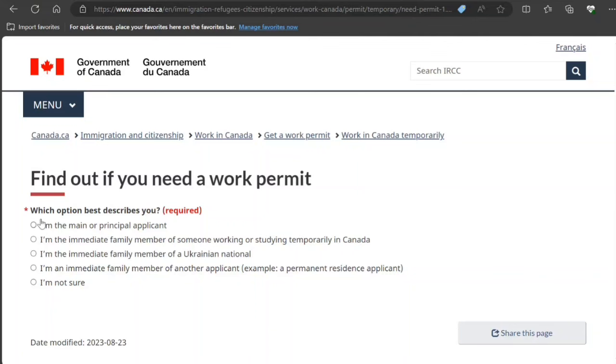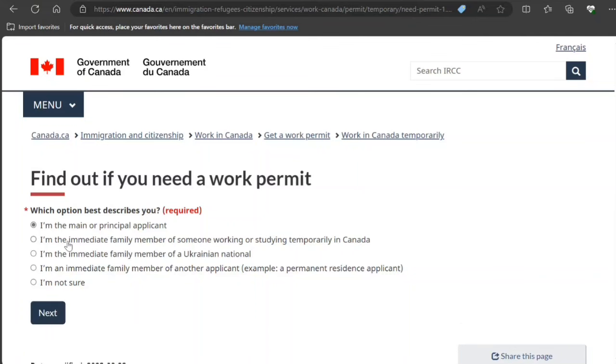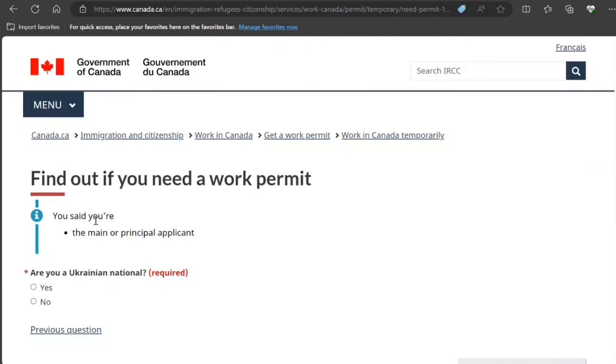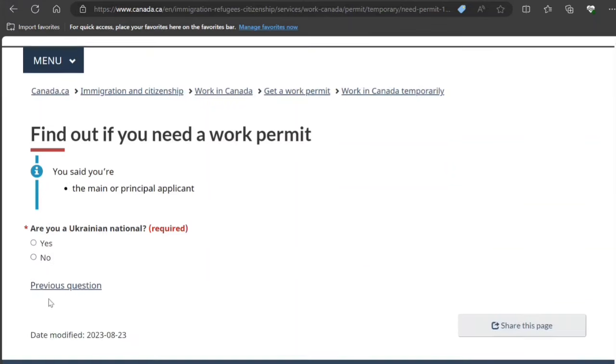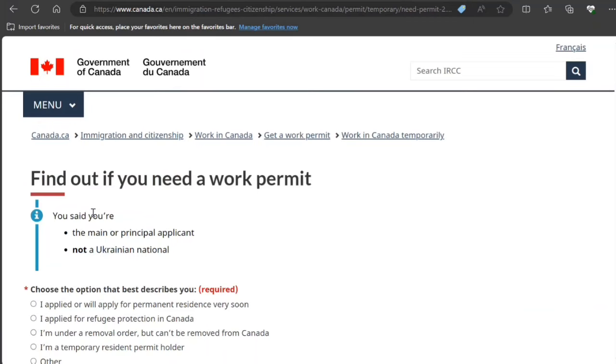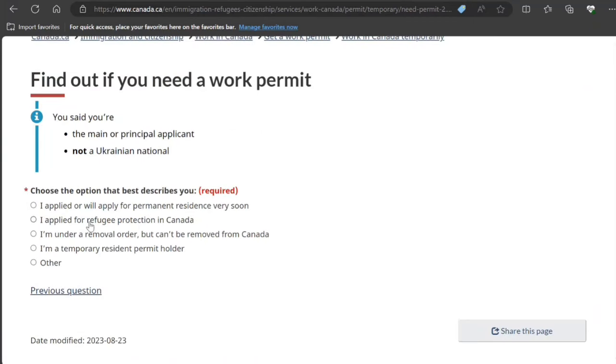What option best describes you? I am the main or principal applicant. Or for family, I'm an immediate family member. Okay, fine. Let's say you are the person who has got a job offer, so you follow that. But you need to answer this wizard as per your case so that the system redirects you to the correct option. Are you a Ukrainian national? Let's say no. Let's say you are an Indian national. Choose the following based on description. I have applied or will apply very soon.